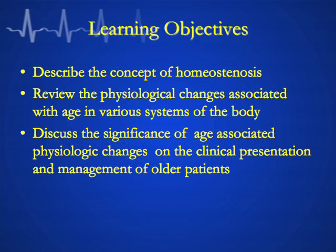So the learning objectives today are that I'll talk about this concept of homeostasis. Some of you may have heard about it. And then we'll review the physiological changes associated with age in various systems of the body. And we'll talk about the significance of age-associated physiologic changes on the clinical presentation and management of older patients.